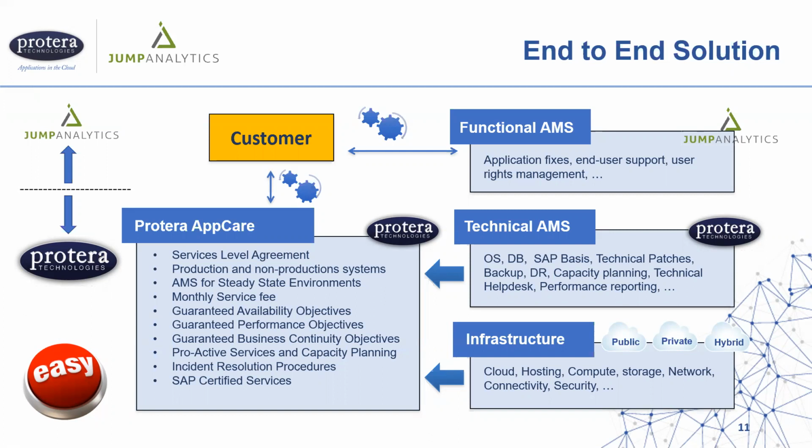Production and non-production systems would have an SLA agreement. AMS on steady state, AMS means application management services, is based on a monthly service fee. So you pay one fee and it covers everything. Doesn't matter what the issue is, we will take care of it. Guaranteed availability objectives, guaranteed performance objectives, and guaranteed business continuity objectives. So if it's very important for you to be up 24/7, we will address that with a DR and an HA environment if it's needed.